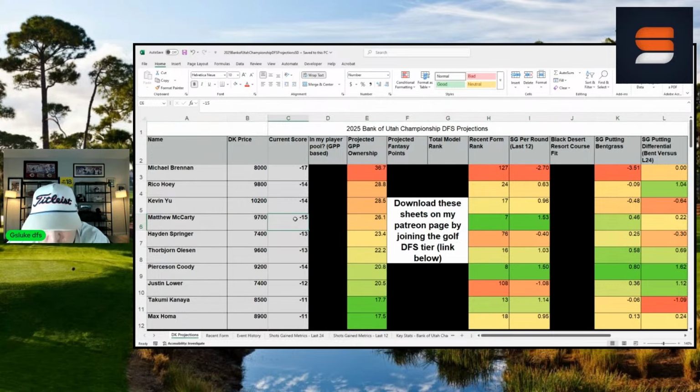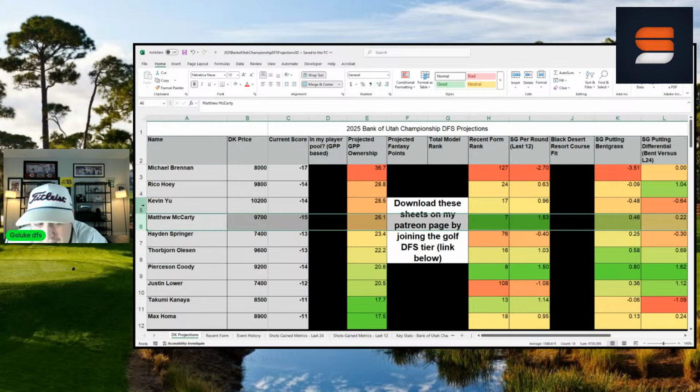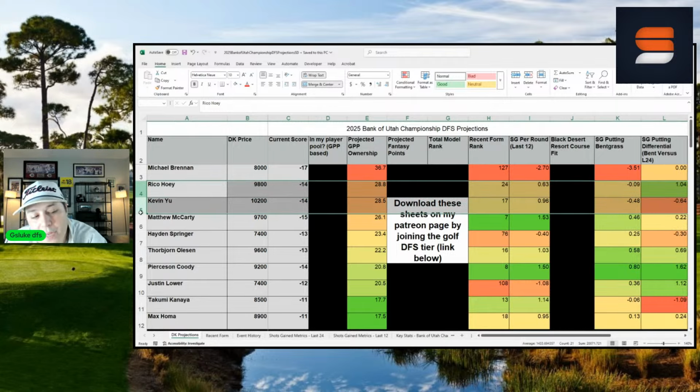He's right there in striking distance at -15. In fact, there's a chance that he ends up higher owned than guys like a Yu or a Hoey. But if you take a look at the shots gained metrics, they're a little bit more favorable on a Hoey and a Yu. So that's why I have them as slightly higher owned. But all 3 very usable.